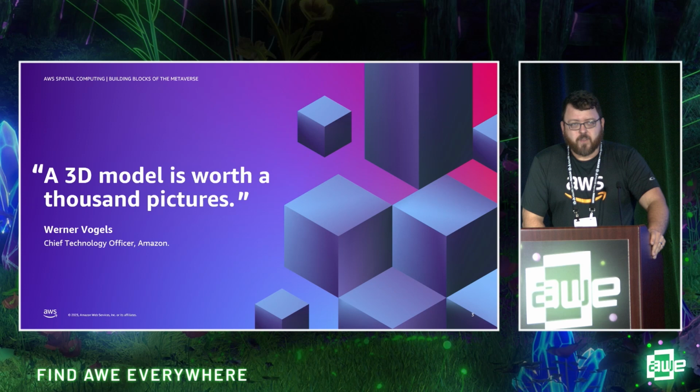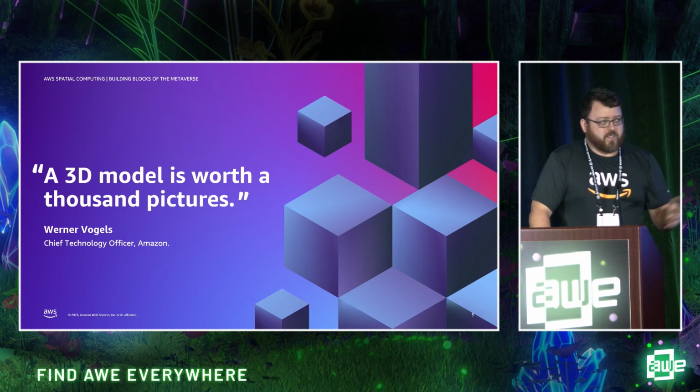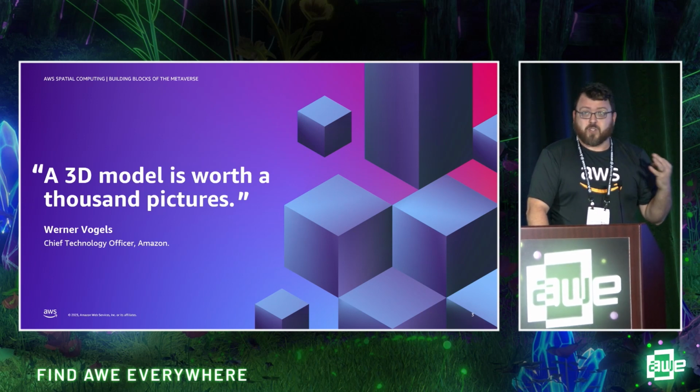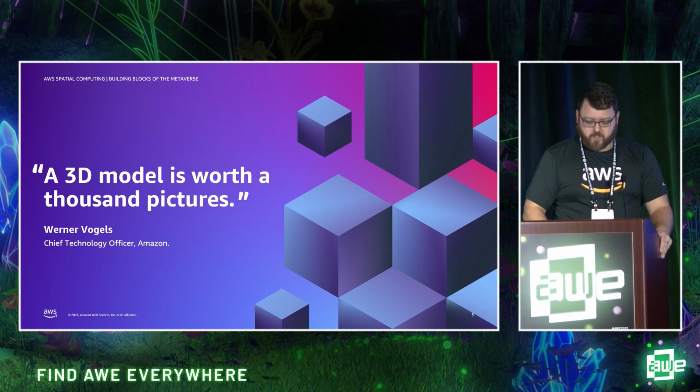So first, a 3D model is worth 1,000 pictures. There's something we caught Werner Vogels saying last year at our re:Invent sessions. He's our Chief Technology Officer. Freaking awesome to kind of see this type of stuff. But we're excited to power spatial situations and spatial experiences utilizing AWS.